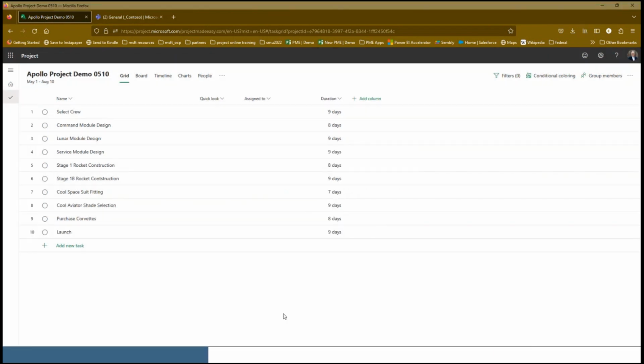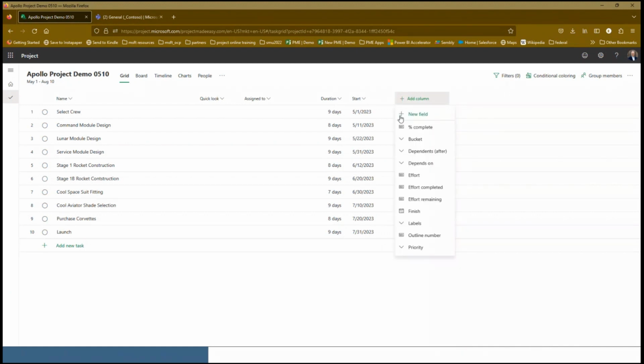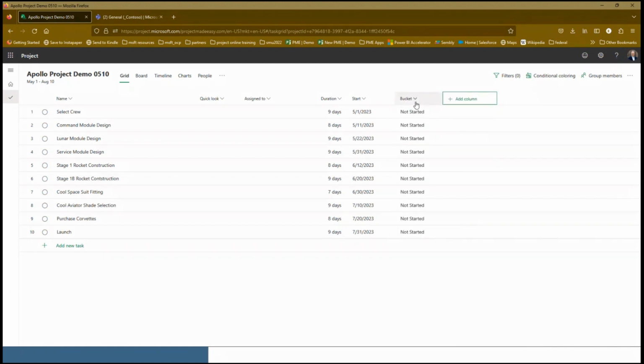So here we are. We are in the Apollo product. Remember, we started in Excel, and so let's do a couple things here. One of the things I want to do is add that start and finish date. So let's go ahead and do that. There's the start date. There's the finish date, and I'm going to give you a quick tour. Let's do finish. And let's move the bucket over there. There we go. Start and finish. I've got my collaboration.